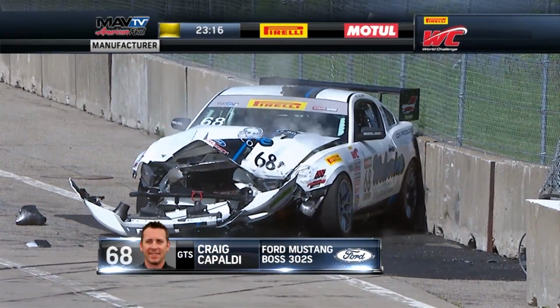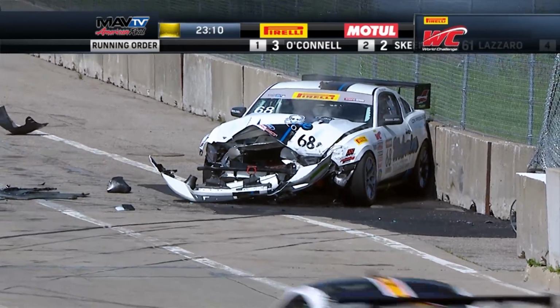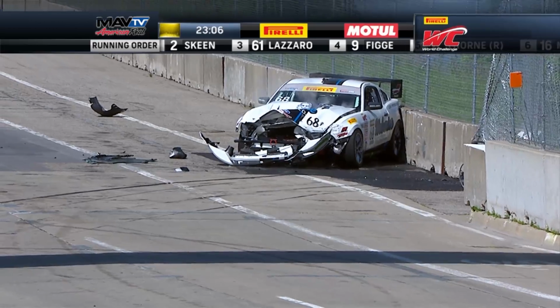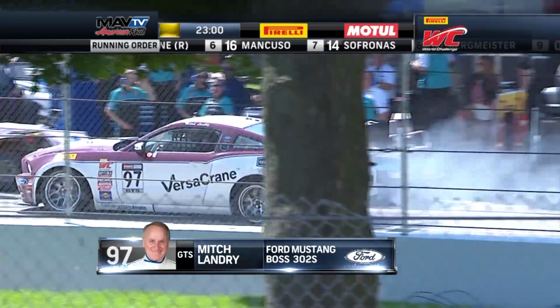I love the way Michael Mills races, but he's kind of crossing the line here. You can't make that sudden move. Landry's already looked in his mirror, thinks you're sitting behind him, turns into the corner, and suddenly you're there. That's going to be a problem every time. Both of them were able to continue, although Landry has pulled into the pits now, with smoke from the back and damage on that right side.